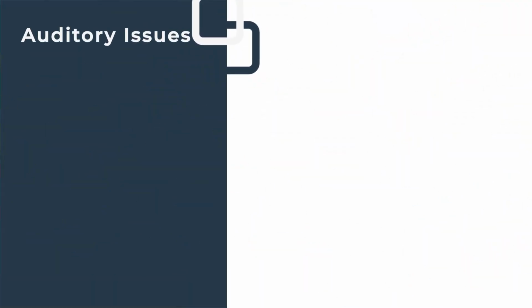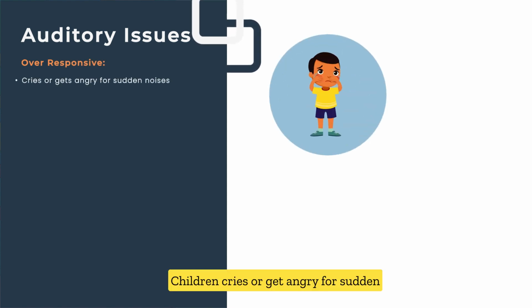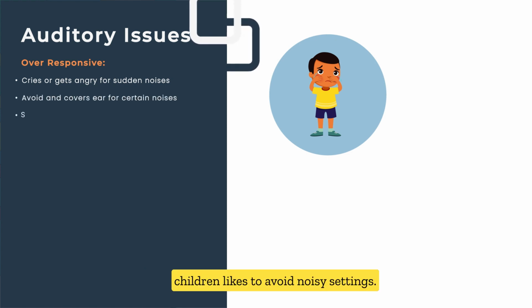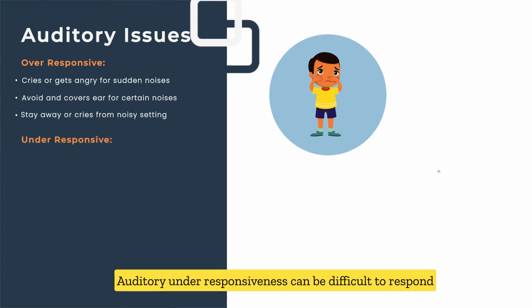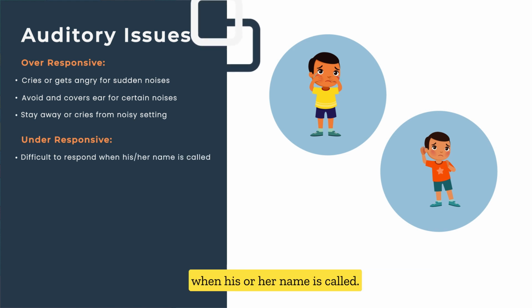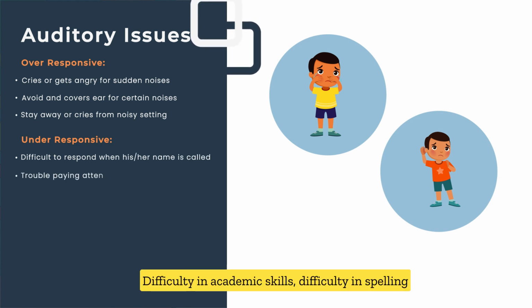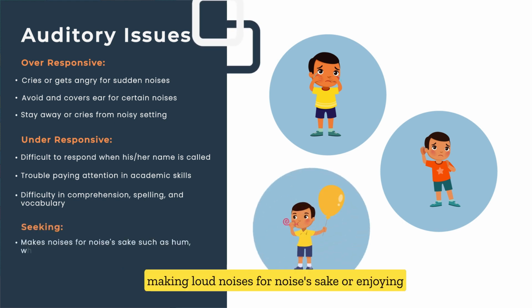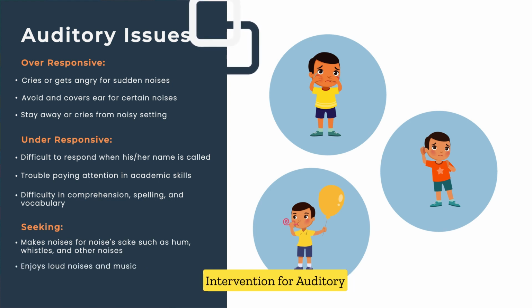Auditory issues. Auditory over-responsiveness: children cry or get angry at certain noise, cover their ears for certain noise, and like to avoid noisy settings. Auditory under-responsiveness can be difficulty responding when his or her name is called, difficulty in academic skills, difficulty in spelling and comprehension. Auditory sensory seeking behaviors are making loud noises for noise's sake or enjoying loud music and noises.